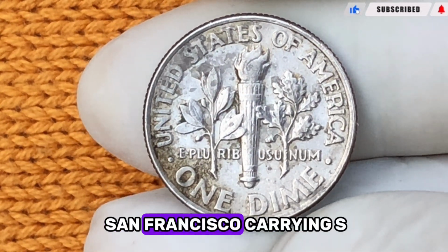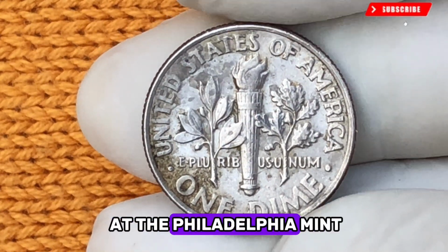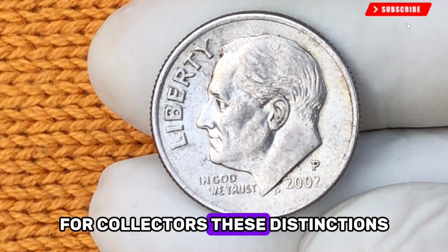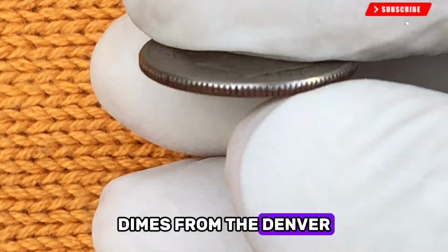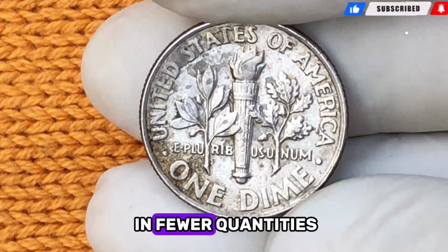Coins minted in Philadelphia bear no mint mark, while those from Denver are marked with a D, and coins struck in San Francisco carry an S. The 2002 dime struck at the Philadelphia Mint would feature no mint mark, while those struck in Denver would bear the distinctive D. For collectors, these distinctions were crucial. While most dimes in circulation would bear the Philadelphia mark, dimes from the Denver Mint were often more sought after, especially in certain years when they were produced in fewer quantities.